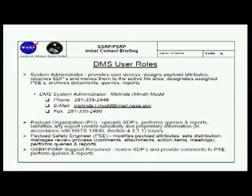Mindy Mudd is the queen of the DMS. She can get you your access to DMS. She will help you upload your data to DMS. If you choose not to upload your data, that's okay. Send it to Mindy, and she will be that interface to making sure all that data is on the DMS.